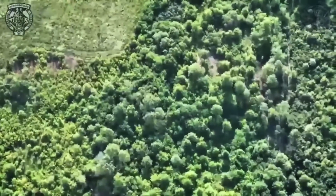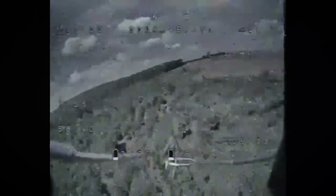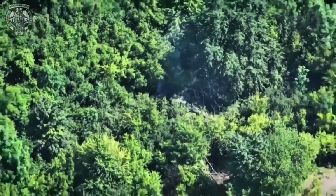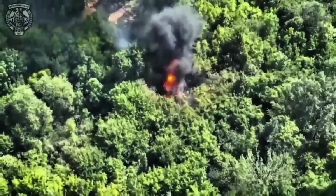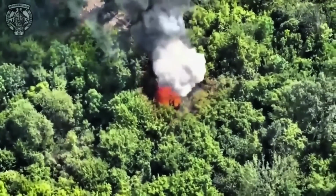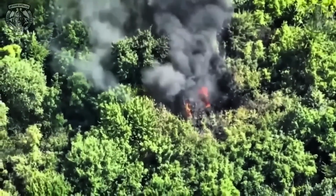Another failed attempt by Russian forces to hide a T-90 tank in dense foliage. Ukrainian troops direct a drone very precisely between the trees. The tank burns and detonates. After the detonation, when the smoke clears a bit, you can see the result of the hit.